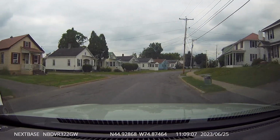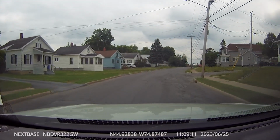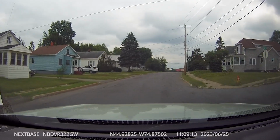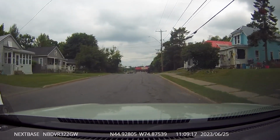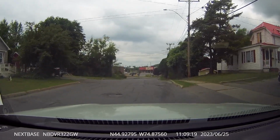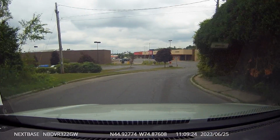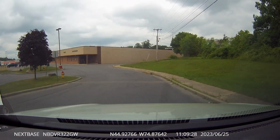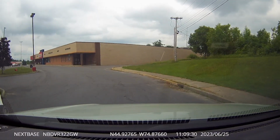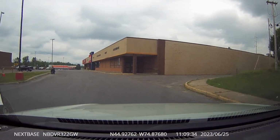God, they're all the same with a little porch out front. Next left, then your destination will be on the right. There it is right there, I can see it. No, that's a back alley.